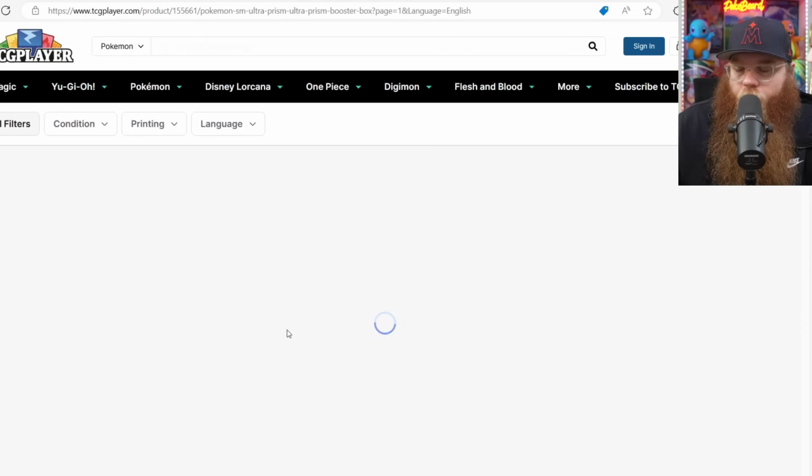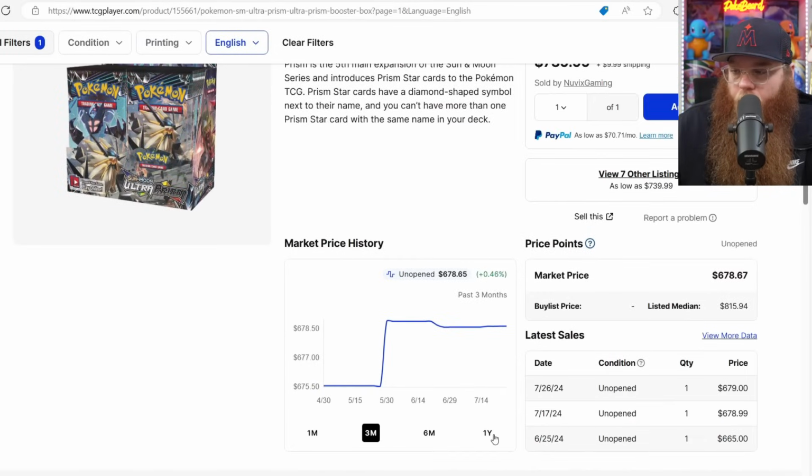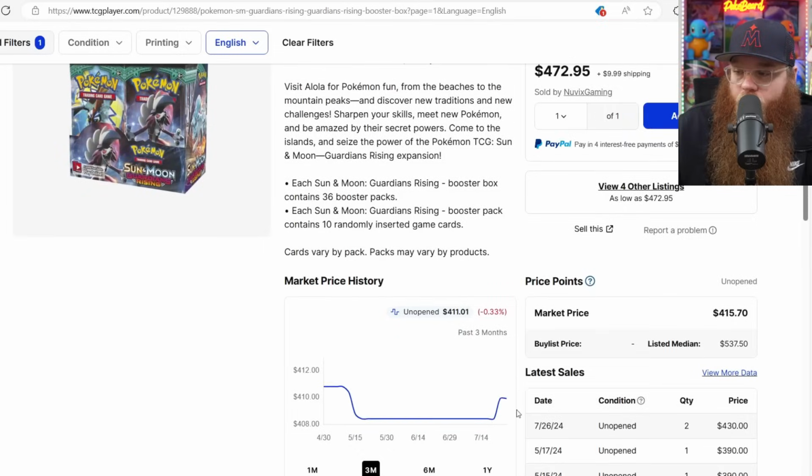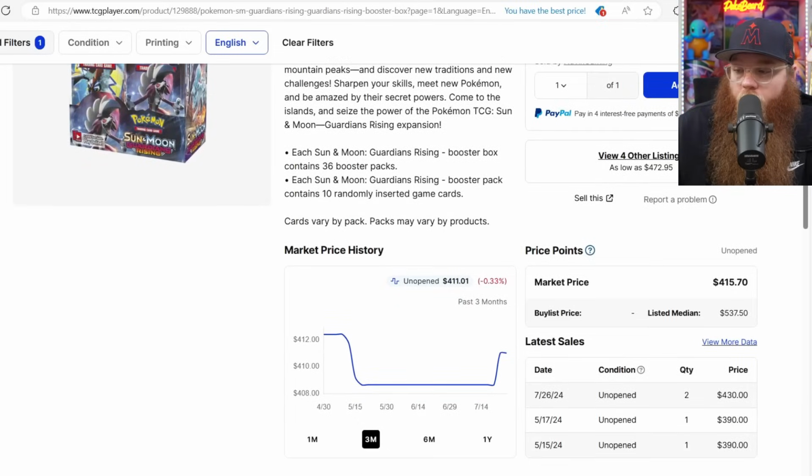So Ultra Prism just up a little bit. Last sold $679, and before that it was $678 and $665 about a month ago. Guardians Rising is even going up. We got a sale here, about 2 of them at $430. Before that, it was a couple months ago at $390.